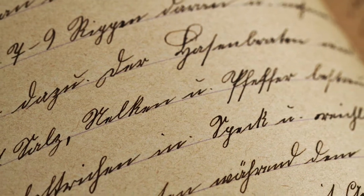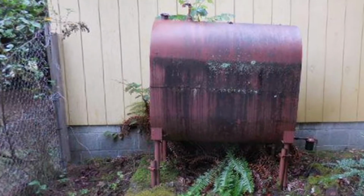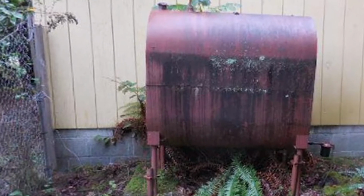When buying an older home, buyers can discover some really cool history, but they also can discover some not so cool things, like an abandoned oil tank. Dust off your detective skills, Nancy Drew, because we have a mystery to solve.